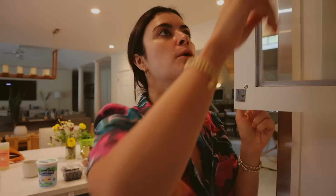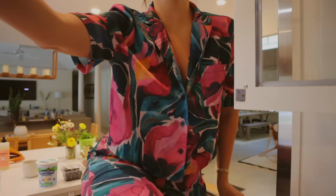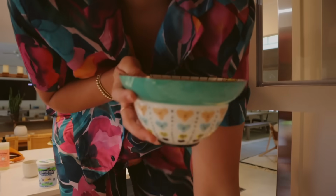They have the cutest bowls here. Look how adorable these little bowls are. We do need something a little bigger. Look how cute this one is. I need to use this for my granola.